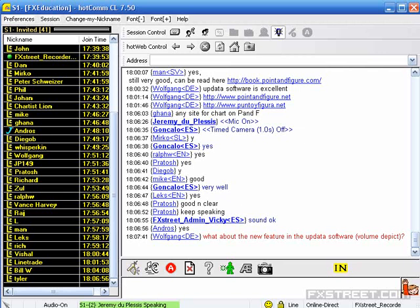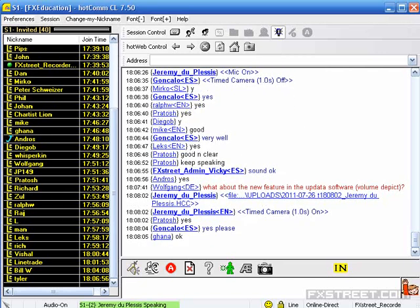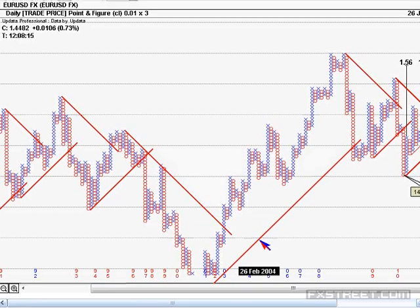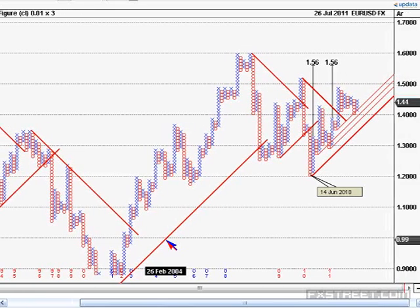If you like, I can show you a chart of Eurodollar, if anyone is interested. Hopefully this will work. This is a 100 pip chart, so each X and O is worth 100 pips, and it's a 3-box reversal chart. One of the advantages of 3-box reversal charts is that the trend lines are objective. They're all drawn at 45 degrees, so at any stage you can see what the trend is. If I look at this chart, it tells me it's in an uptrend. I may not agree with that, but I can't argue with it. That's what I like about 3-box reversal charts.